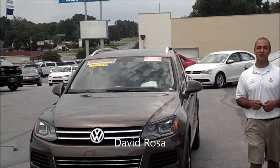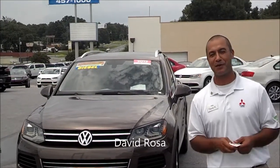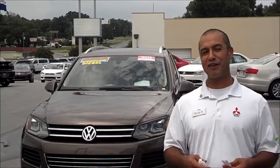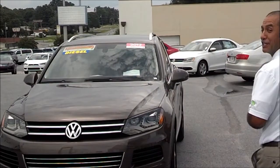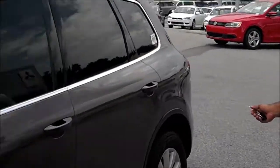I've got a 2012 Volkswagen Touareg TDI. Runs on diesel fuel, gets great fuel economy, excellent SUV, all-wheel drive. Come and let me show you some of these cool features that it has. Sleek styling from the outside.